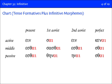I have tried and tried and tried to find a way to simplify infinitives. In other words, to not have you simply memorize things. I can't find it. Maybe someday someone will come up with one. But this is one of the few paradigms that you're simply going to have to learn. These are all the infinitive morphemes with the tense formatives. It's kind of important to see the tense formatives. Now, there is some consistency, isn't there? What do most of the infinitives end in?